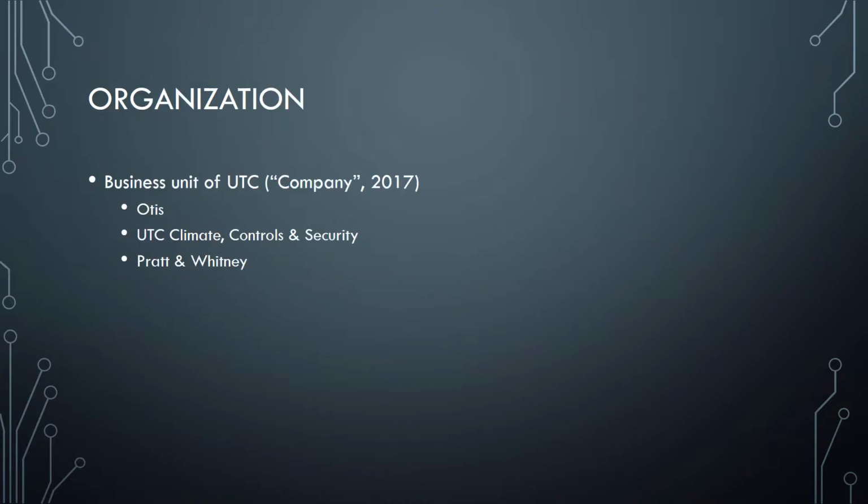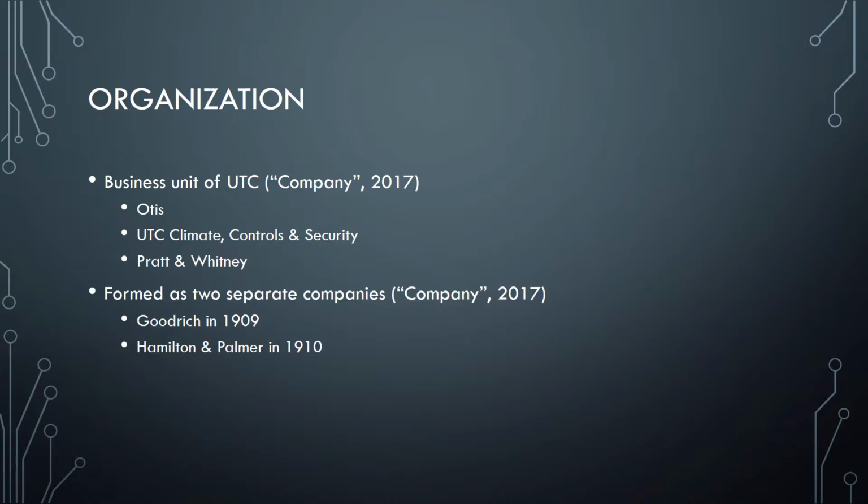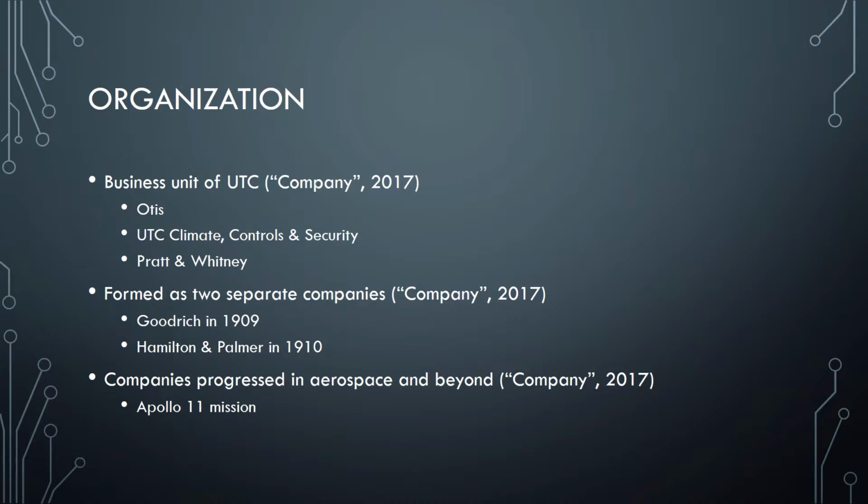UTAS is one of 4 business units of UTC, along with Otis, Pratt & Whitney, and UTC Climate Control and Security Systems. UTAS started out as 2 separate companies. Goodrich, which got its start in the aerospace sector providing aircraft towers in 1909. A year later, 2 individuals named Tom Hamilton and Paul Palmer founded Hamilton and Palmer in 1910, building gliders and seaplanes in Seattle, Washington. As both companies progressed, they teamed together in 1969 on the Apollo 11 mission to the moon.